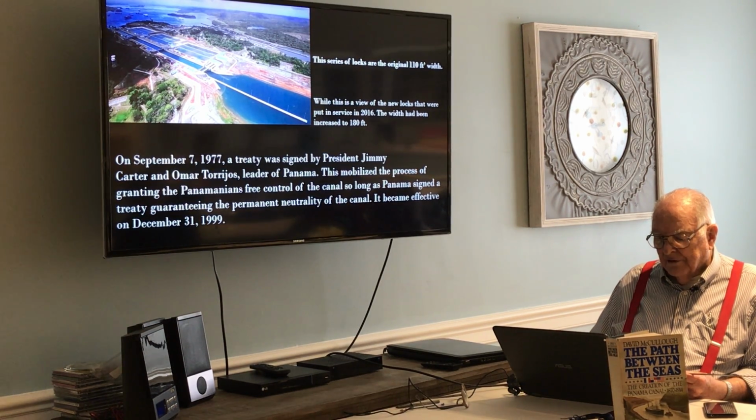On September 7, 1977, a treaty was signed by President Jimmy Carter and Omar Torrijos, the leader of Panama. This mobilized the process of granting the Panamanians free control of the canal as long as Panama signed a treaty guaranteeing the permanent neutrality of the canal. And it became effective on December 31st, 1999.